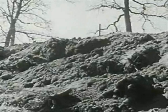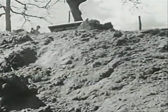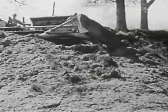And then come the machines. First, the mighty bulldozer. Its work is to make a wide path or trail for the highway. This machine can move tons of earth along at a time.